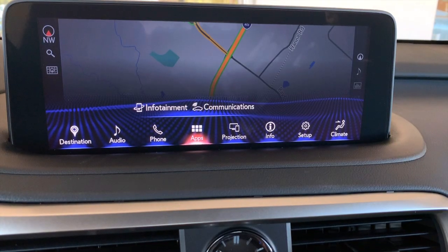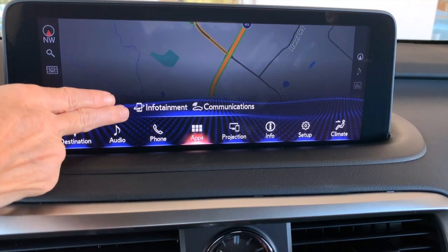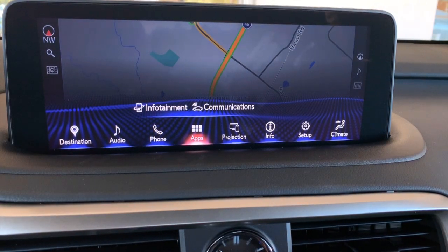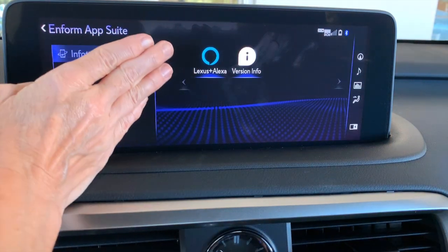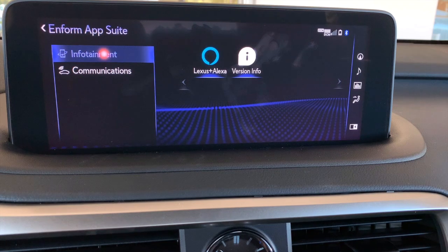Once you have a phone paired to the system through Bluetooth, when you highlight apps in the main menu, now you'll see infotainment and communication items available. Select to open. If we come to infotainment, you'll see compatible apps on the screen.